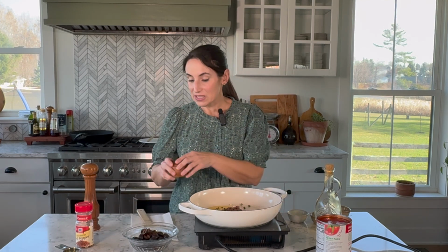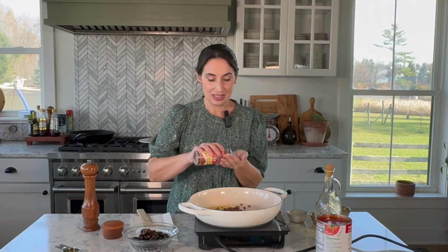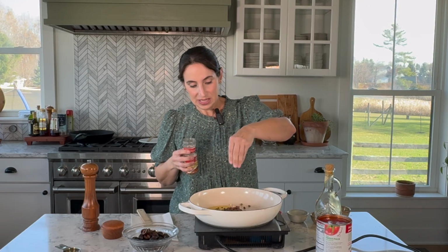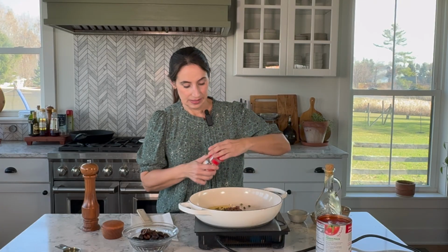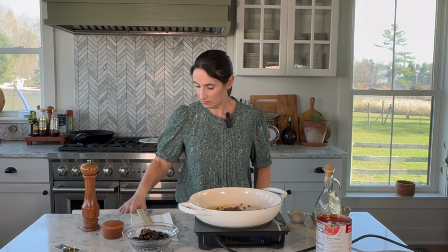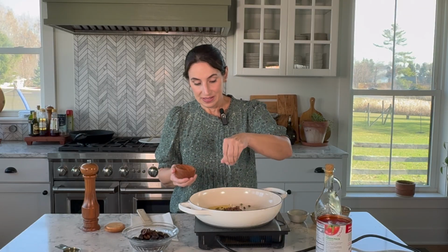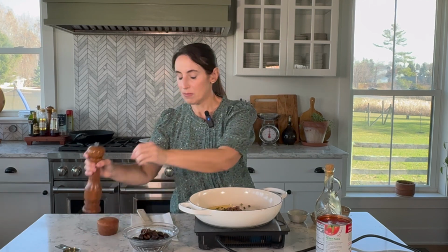And then we want to add in a little bit of red pepper flakes. Just really a pinch or so. Close that up. And then we are going to add in some salt. And we'll toss in a little pepper now too.